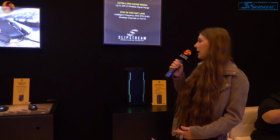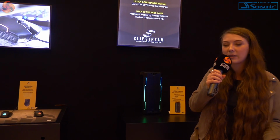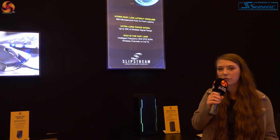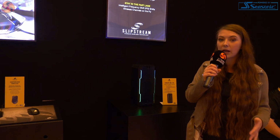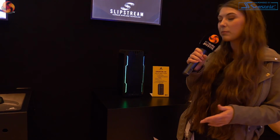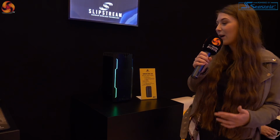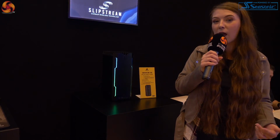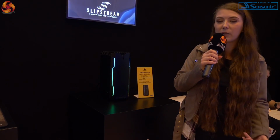It's got some quite cool tech behind it, and it basically means that it rids the need to have loads and loads of different wireless dongles connected to your PC. So you can have up to basically 3 peripherals connected to the same dongle, which is something I really like because I always run out of USB ports. So if you're someone that likes using wireless peripherals, but maybe you're annoyed with the amount of dongles and things, then I do think it's some really cool tech.